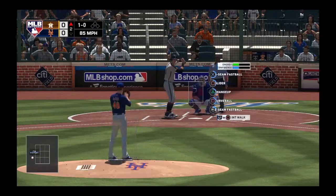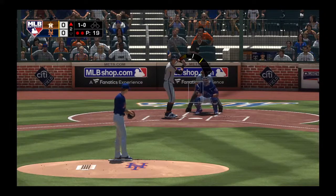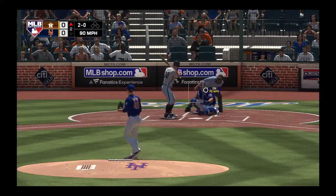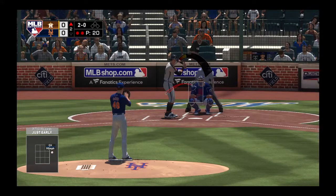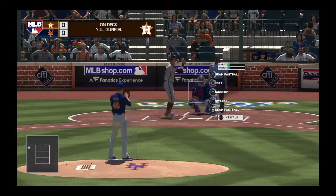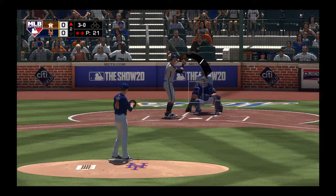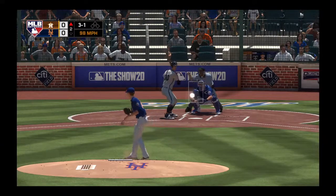First pitch curveball runs in a bit too tight. It's ball 1. Two and 0 now. Now the pitch. Oh, that's off the... I wouldn't be surprised if he had the green light here. Matter of fact, I know he's got the green light here. He's looking for something set or cut, and he's looking to do damage.